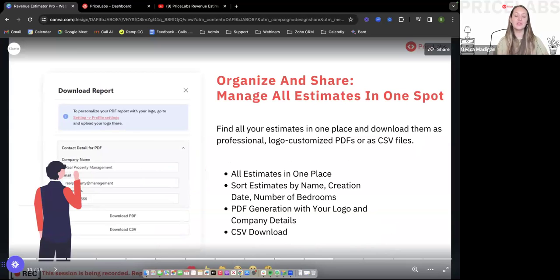But what's really great is we do also have a PDF generation where your logo will be white labeled on the PDF that we generate. So you can actually share these reports with those that are interested, whether those are your potential clients or other people in your company. It's going to look really professional and it's really, really easy to do.